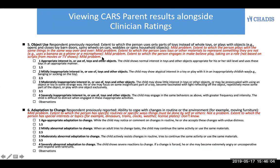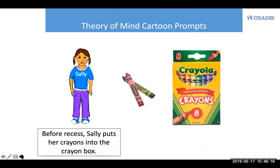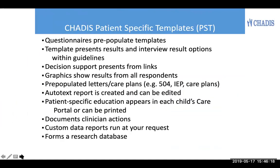So here in red are the parents' responses to these items, and the clinician can check off their own rating based on further history and observation. Chatez also automates the theory of mind with cartoon prompts, making it easy to do that test.